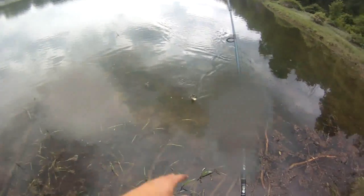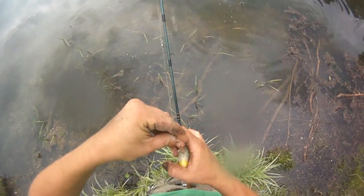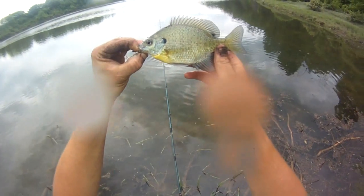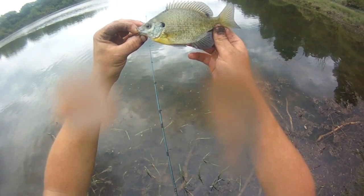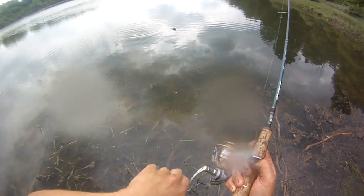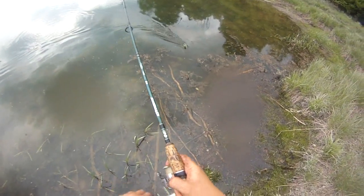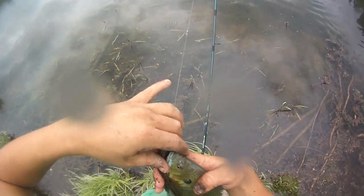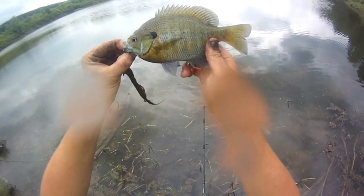You can see all these spots in the algae. A lot of those are beds, those open spots. Yeah, that one might barely make 7, maybe. It's a little gill. This little cove here has got a decent little pot of them, man. There's a few stacked up in here. Another okay sized one, I guess. Yeah, 7 3/4 or 8.